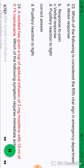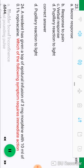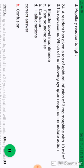24. A resident has given a top-up epidural infusion of 3 mg morphine with 10 ml of 0.1% ropivacaine. Which of the following symptoms requires immediate action? A. Bladder bowel incontinence. C. Fast pounding pulse. B. Confusion. D. Hallucinations. Correct answer: B.